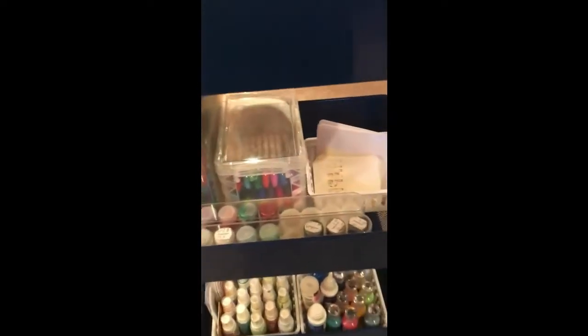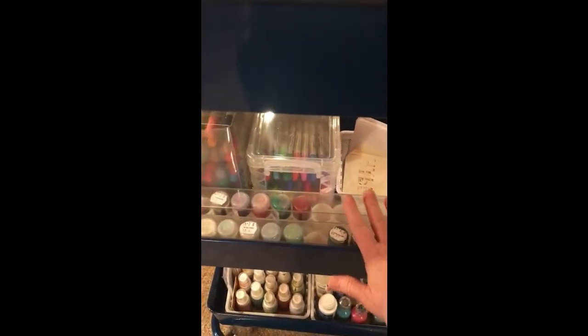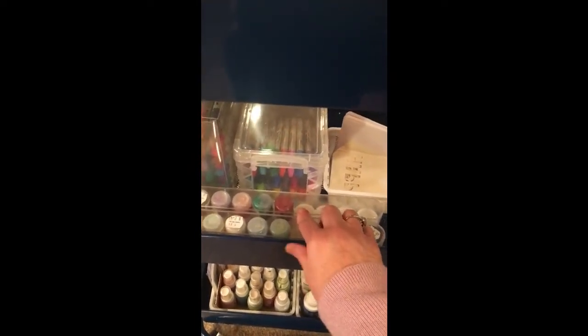Then underneath here are a couple of things. I'm going to pull back. And these are my Stickles. They're stored in these little carrier things so that they can be upside down, which I'm so excited about. Finally I got to pull these out. I don't use them all that often because they were tucked away in a drawer and not easily accessible.